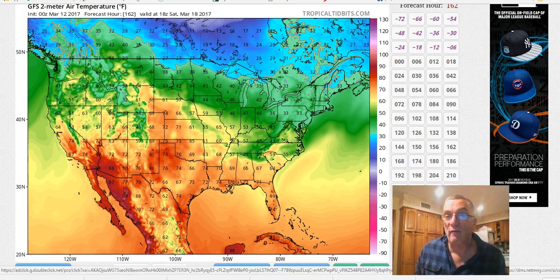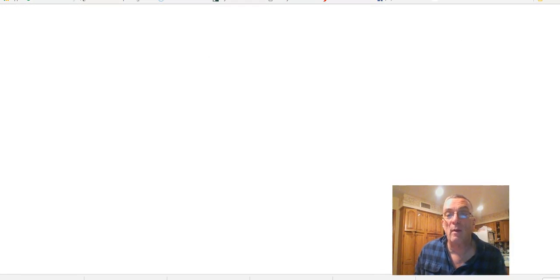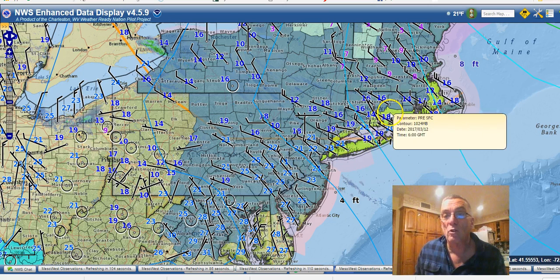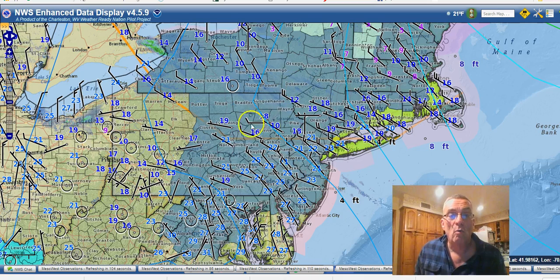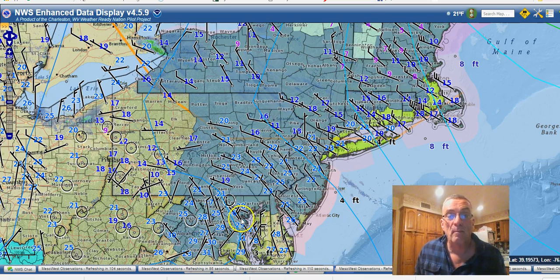Okay, so we'll get ready for the big snow, folks. Blizzard watches are up, just to review on that standpoint. We've got blizzard watches up for New York City, Long Island, the coastal counties of Connecticut, Rhode Island, and southeastern Massachusetts. Winter storm watches up for northeastern Virginia, Maryland, including Washington and Baltimore, on up toward Philadelphia, all of the eastern two-thirds of Pennsylvania, New Jersey.